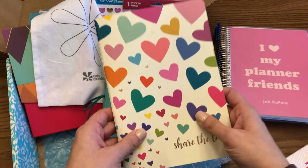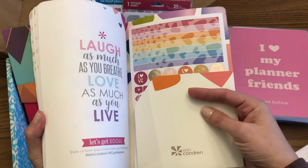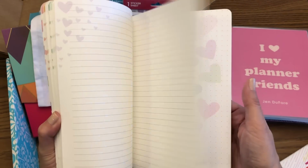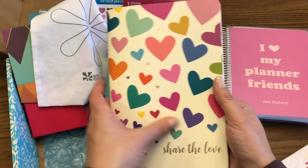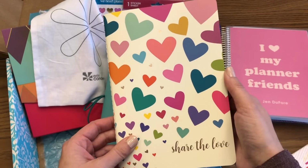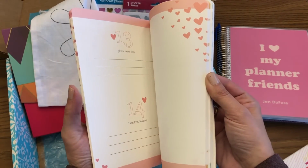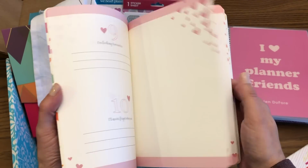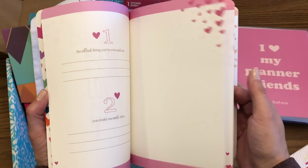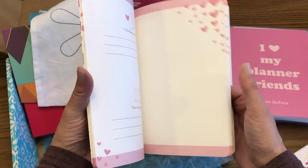And I shared that on Instagram. But I got a bunch of questions about whether or not it could also be for someone that is not a romantic partner. So I'm going to go through really quickly and show you the prompts that are in here so that you can determine for yourself. But in my opinion, I think you could totally give this to a friend or your children, if you want to do one for each kid, or your mom or a sister, or a best friend.